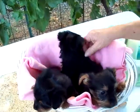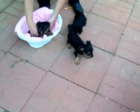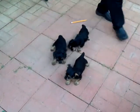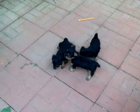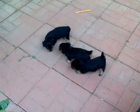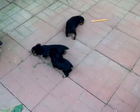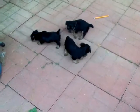Okay, let's put them down on the ground and see them play. Just set the whole basket down there. They're 6 weeks old right now. They don't get to come out here very often, so they're a little strange. You can see how big they are compared to that pencil in the background. That one thinks it can write, so it's going to go get its own pencil.